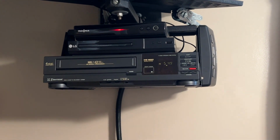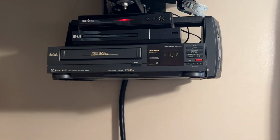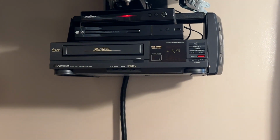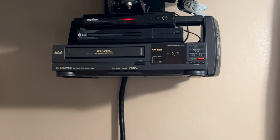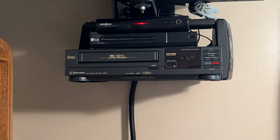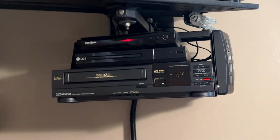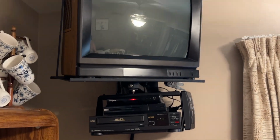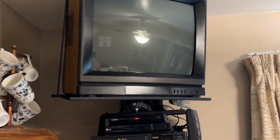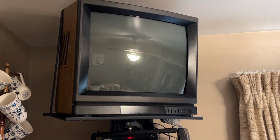For Christmas of that year, because this was an Emerson, they bought the Emerson VCS990, which is a hi-fi stereo VCR. And that one was made in 91, but we got it in 92. So, another Service Merchandise clearance model, which is fine. Come Christmas in 92, these two got paired together. Let's turn it on. It always had a distinct sound when it turned on and when it turned off.